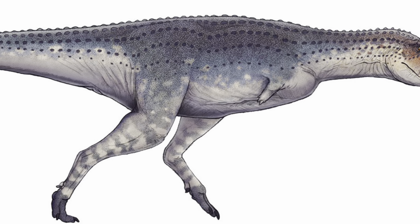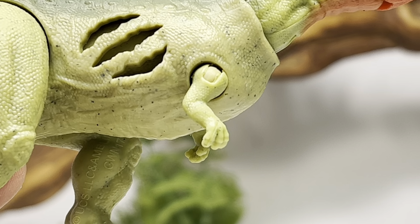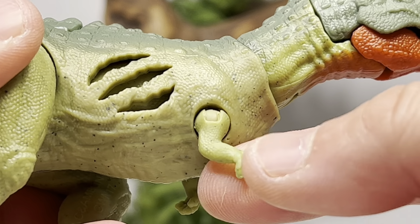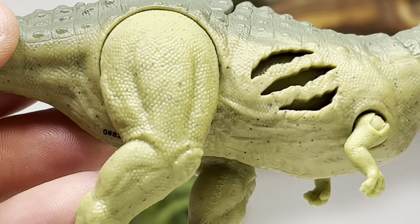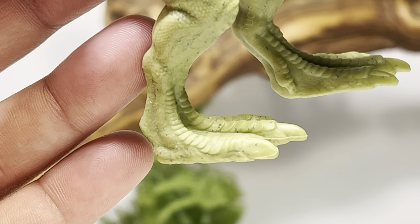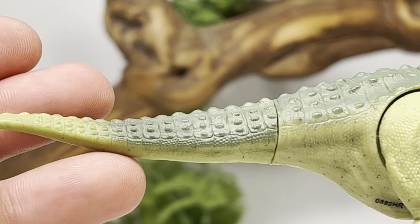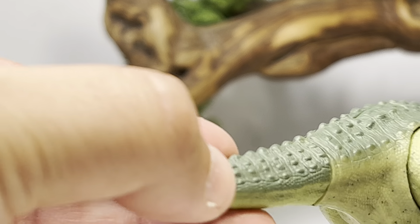Going down to the arms, I don't know why Mattel insists on giving abelisaurs elbows. They didn't give elbows on their Carnotaurus figures. I don't know why they're doing it with these other random species. So yeah, the arms are too big on this figure, but still nicely sculpted. You have some nice fine scale detail on the side of the body. Going down to the legs, more fine scale detail. Some wrinkles around the knee, and going down to the very oversized feet. On a figure this small, the feet do not need to be this big. Toe claws not painted, pretty typical of every mainline figure from Mattel recently. You got some more of that dark green just blending into the light green of the base plastic.